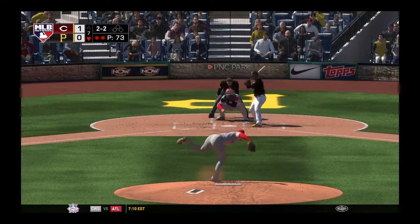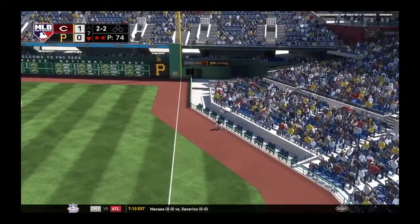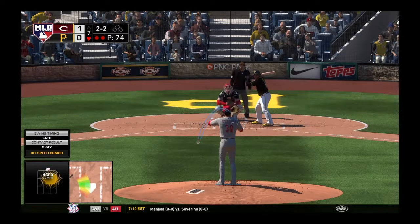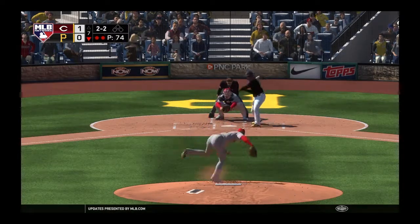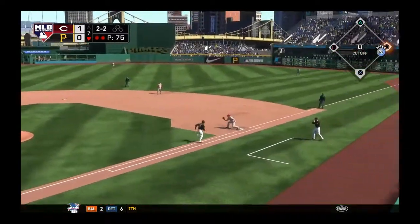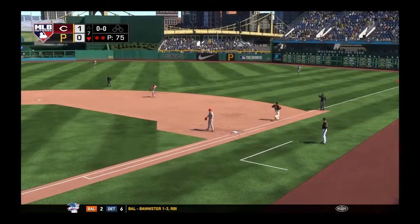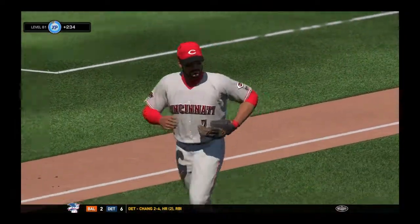Don't think for a second, just because he took the first one, that this pitcher won't come back exactly the same way. The 2-2 one more time. Hit down the third baseline. Throw in time, and the side is retired. Down in order go the Pirates. They trail this one 1-0.